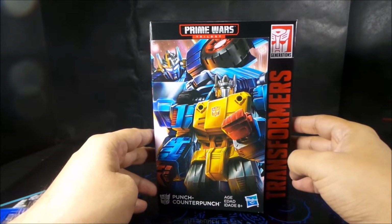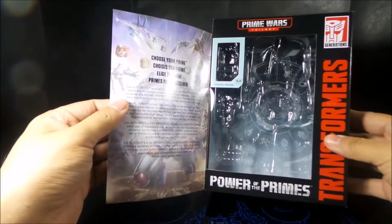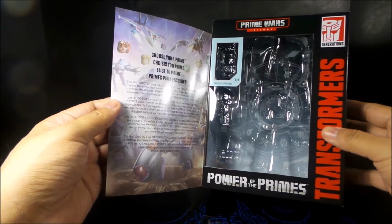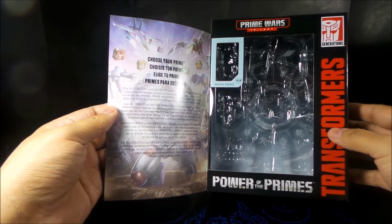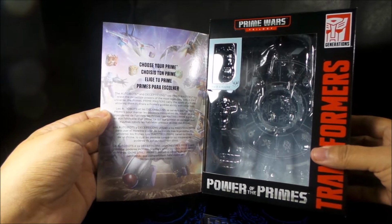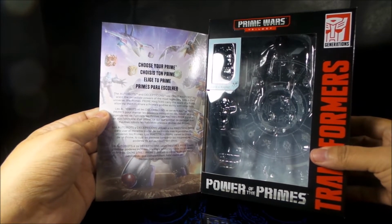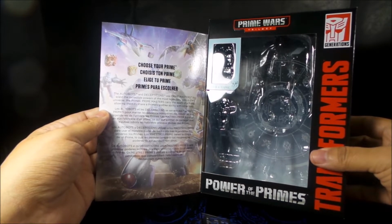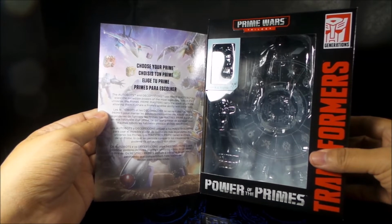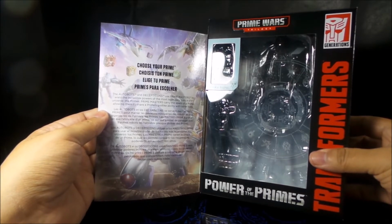But here's the box. And inside, he comes with a Prima Power Master, or Prime Master, or whatever. And the story behind it: choose your Prime. The Autobots and Decepticons use Prime Masters to wield the incredible powers of the most legendary bots in the universe, the Primes. Prime Masters carry the spark of Prime, allowing them to share a Prime's godlike ability with other bots.